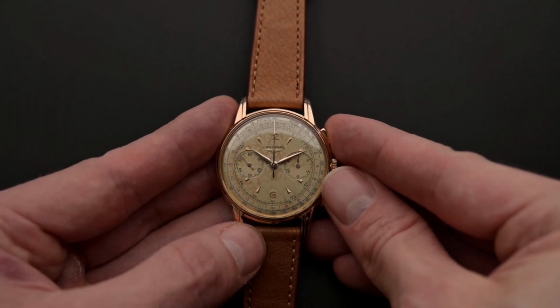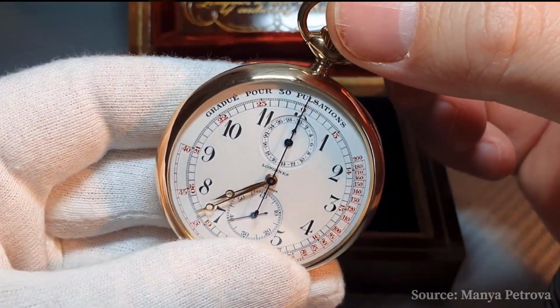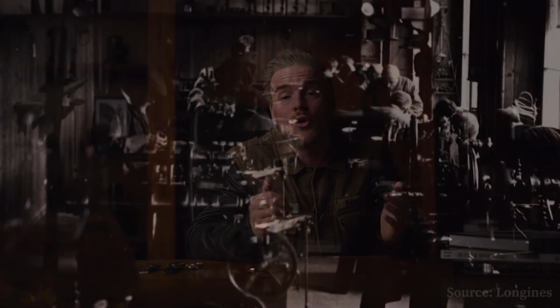Before we jump into the 30CH movement, our model, we want to take you back to the roots of the Longines chronographs. In the beginning of the 20th century, you could only find the chronograph function in pocket watches. They had to put that function into a wristwatch because back in the day, you have only one hand free if you're using a pocket watch. But what if you need both hands and a chronograph function? Perhaps to fly a plane or hold a rifle.